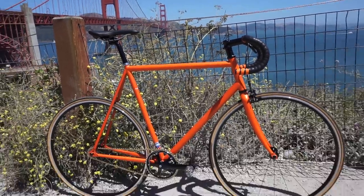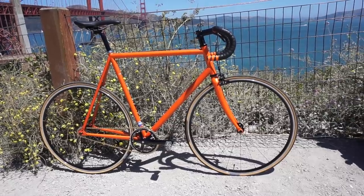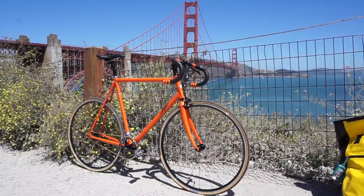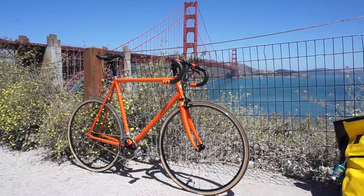It's made of Columbus Spirit tubing, which is some of the thinnest walled tubing that you can get, and it's still steel. It's a steel bike that with pedals weighs 17.6 pounds, and that's very impressive.